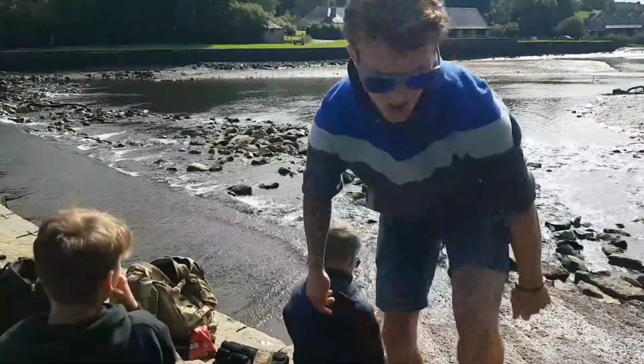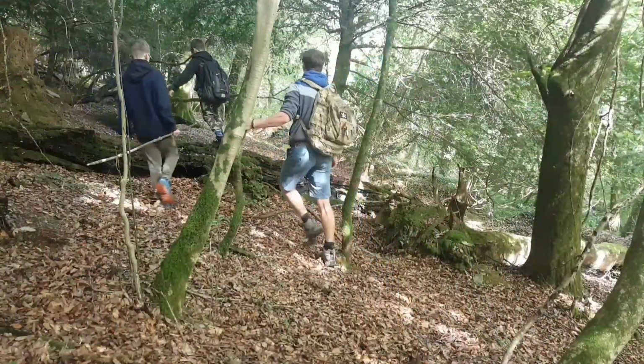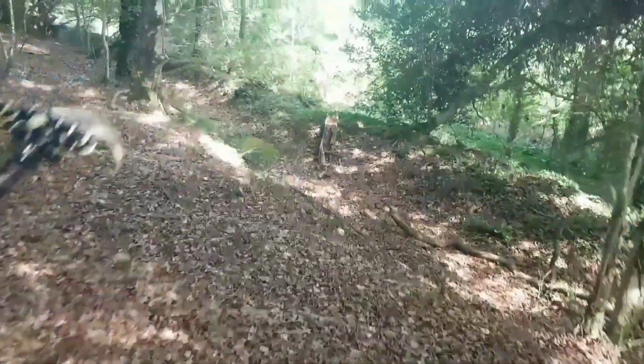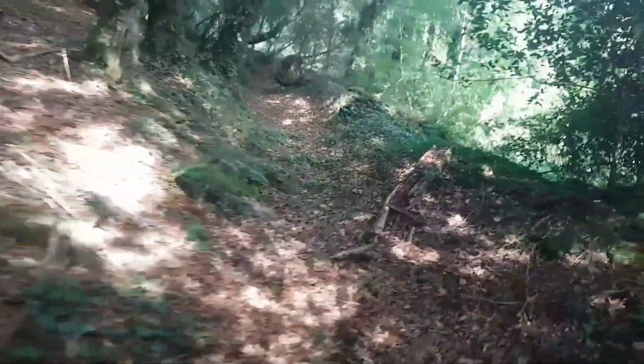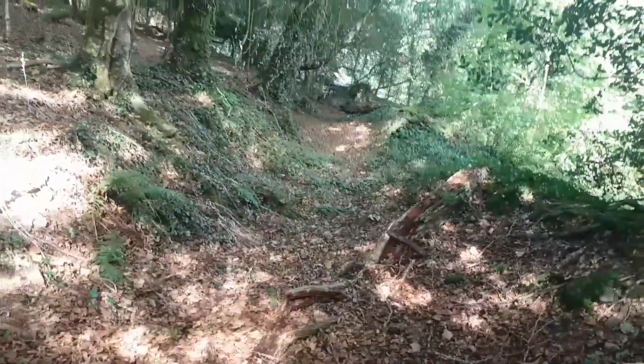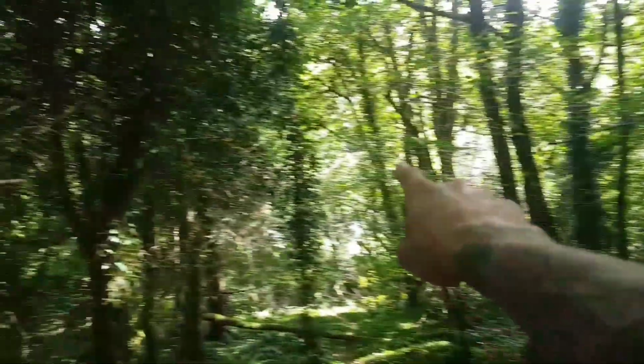Right, that's enough swan watching, swanning around. Let's go find this mine. Here it is. So this would have been a track. The level would have run along this hill from the mine. If you see, the water's just down here. So we're going to follow this and hopefully this will bring us to the adit.